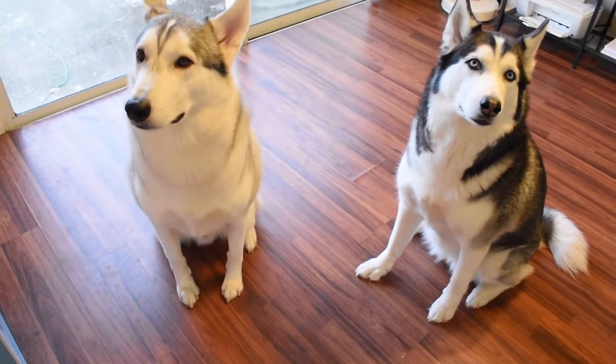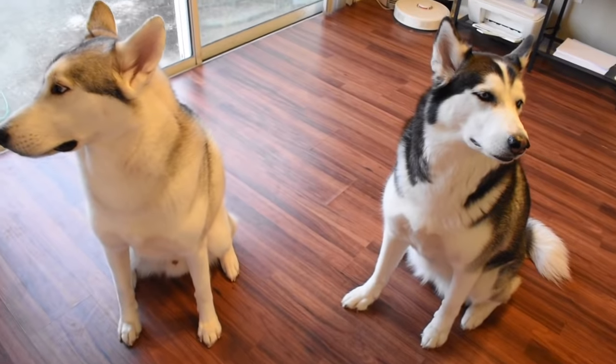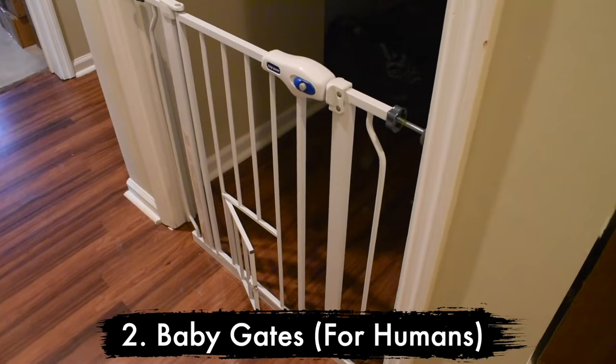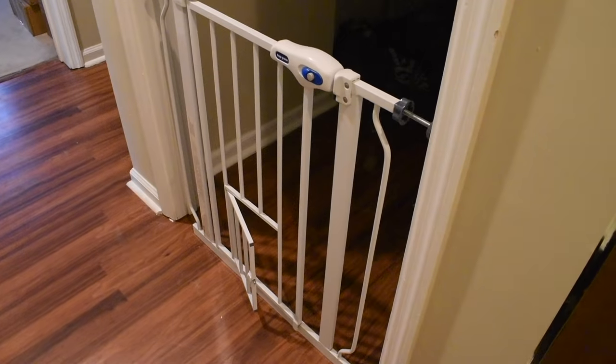All right, number two. This one's always my favorite. I love to tell people to get this because it's mega important and most people just don't even know about it. Number two is gonna be baby gates. Now, baby gates are extremely important because you want to limit how many rooms your Siberian Husky puppy can go into when you get them.